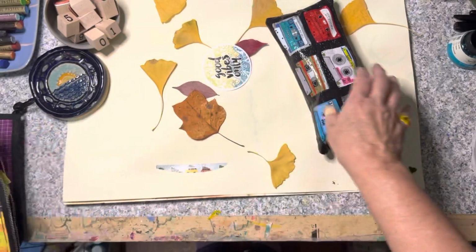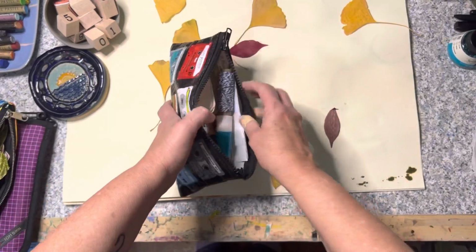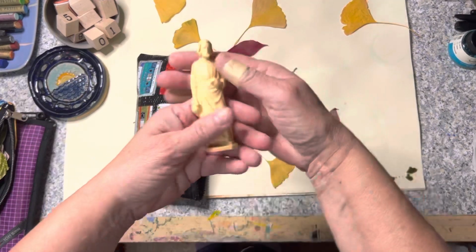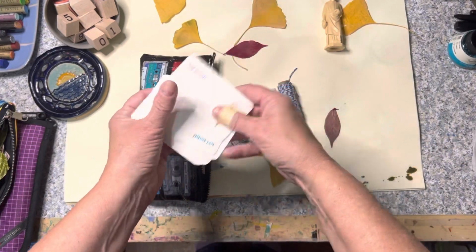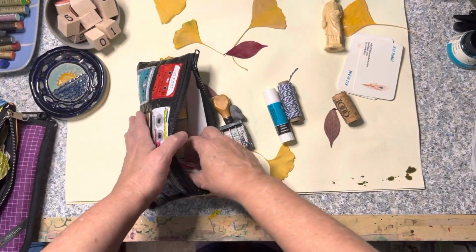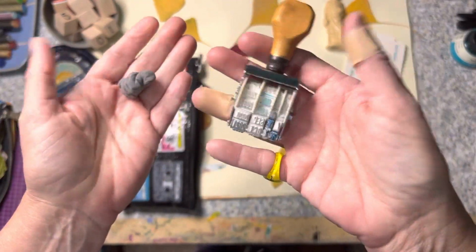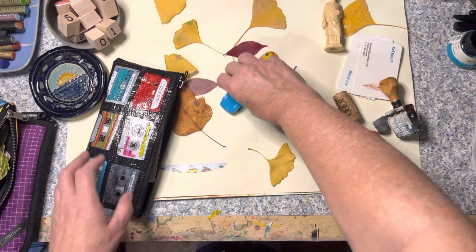And then this one has some art supplies and other little things. So I have a little thread and needle, a little glue stick, another figure icon, a little figure of Christ, some business cards, a wine cork, a little box of paper labels, my date stamp and an eraser, and a little car to make marks on paper with paint or ink.